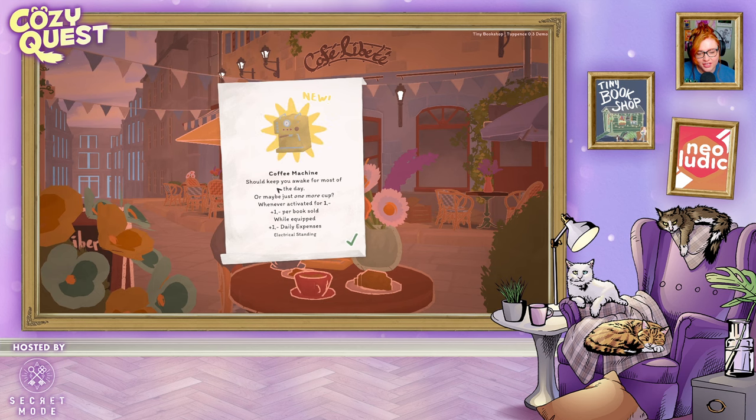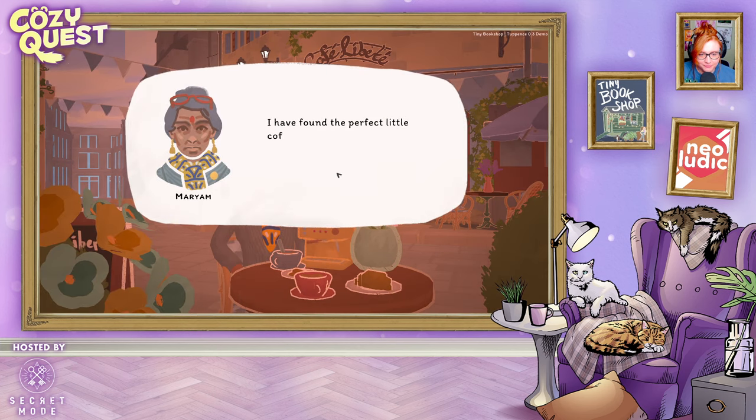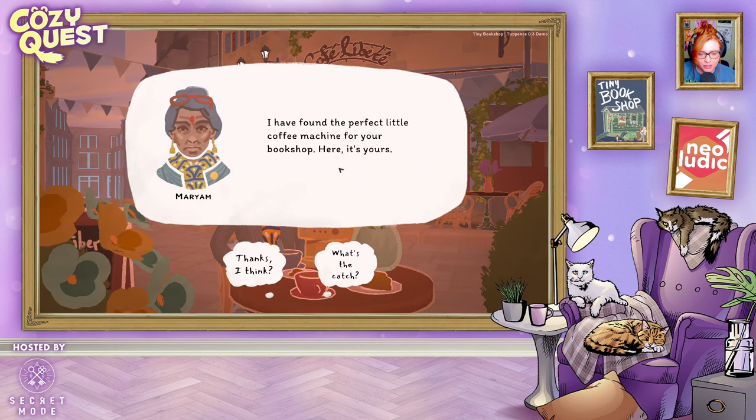Coffee machine should keep you awake for most of the day, or maybe just one more cup. Plus 1 per book sold while equipped, plus 1 daily expenses. Okay, I would love a coffee machine, thank you. I found the perfect little coffee machine for your bookshop. It's yours. Thanks, I think.